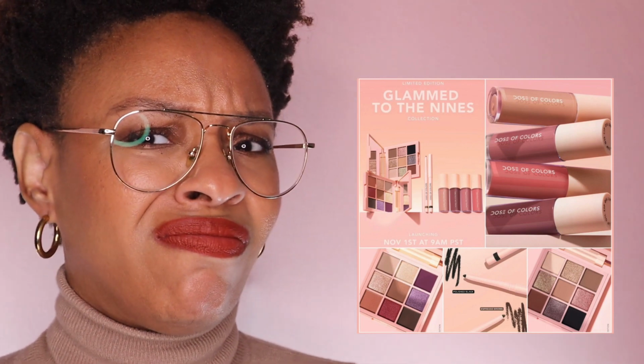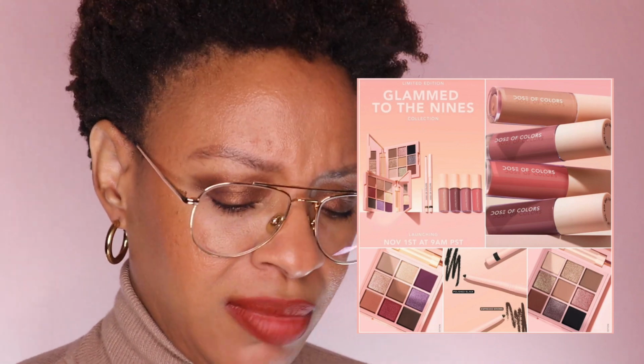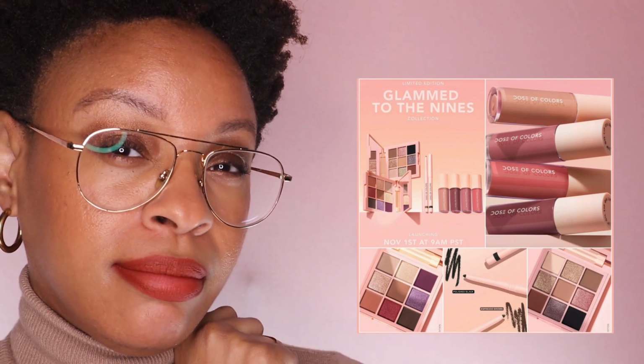The collection includes 2 9-pan eyeshadow palettes at $36 each, 2 eyeliners, $19 each, and 4 lip oils, $19 each, and it's available November 1st, so Tuesday. Am I wrong to say that this looks cheap? Am I wrong to say that? Because that's how I feel.